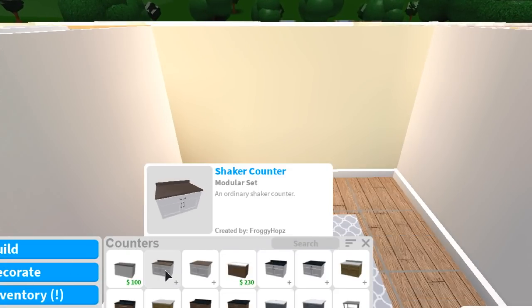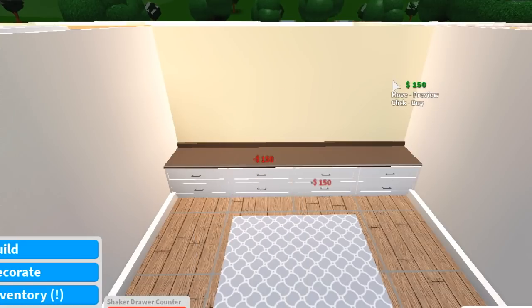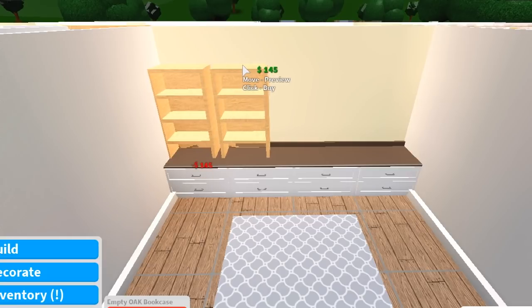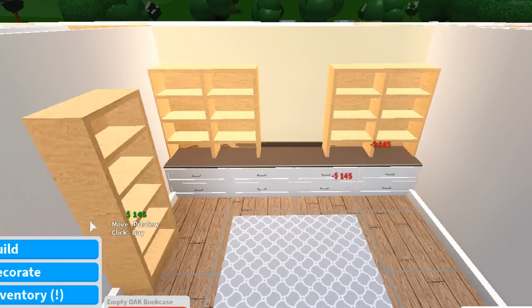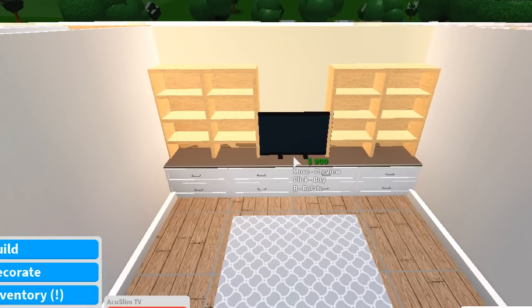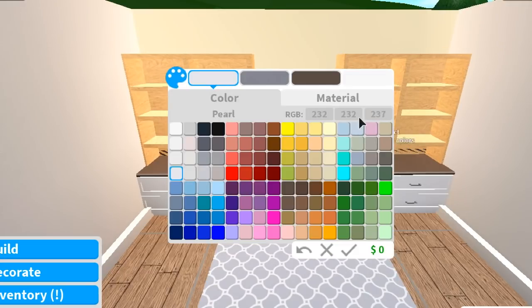So now I'm moving on to the back of the living room, and I'm going to make a kind of TV table thing, like those frames that go around TVs. It's like a shelf and there's an area for the TV to go in. I'm not sure what they're called, but there's the TV, and I just used some counters and bookshelves.